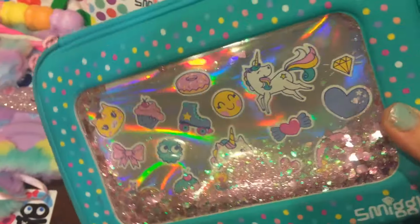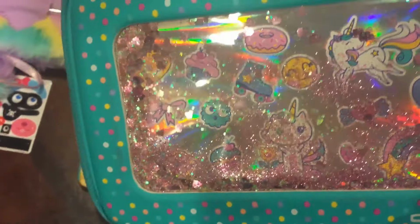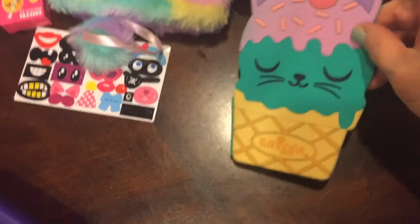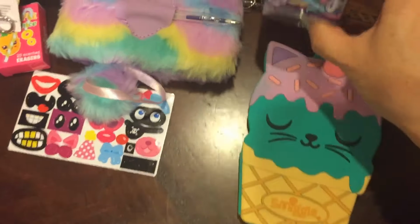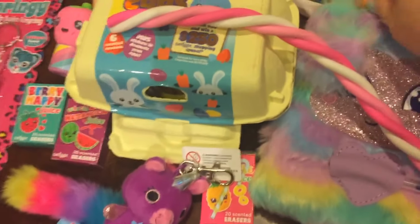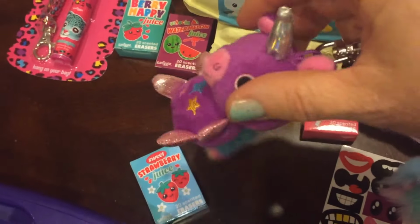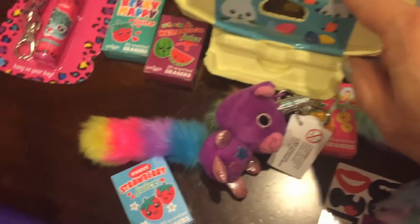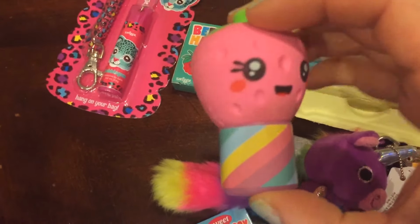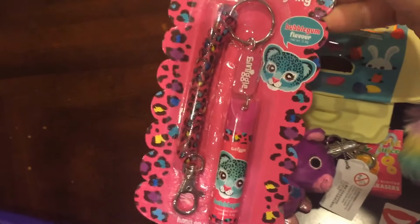I got the cool pencil case that I like so much. I love how the glitter moves. Oh, that is so cool. And then this is a notepad, the kitty ice cream, and it's mint scented. It's really cute. And then the unicorn goo, I really like that a lot. And this cute, fuzzy, scented diary. And the twisted eraser, the ice cream markers, the little tiny erasers, the cute unicorn plushie, and that's also scented, and you can put that on a purse or backpack. Then the other erasers that came in the eggs, the color changing pencils, the strawberry eraser and sharpener, and that's scented. And then the springy lip balm and key ring that you can put on a backpack or purse.